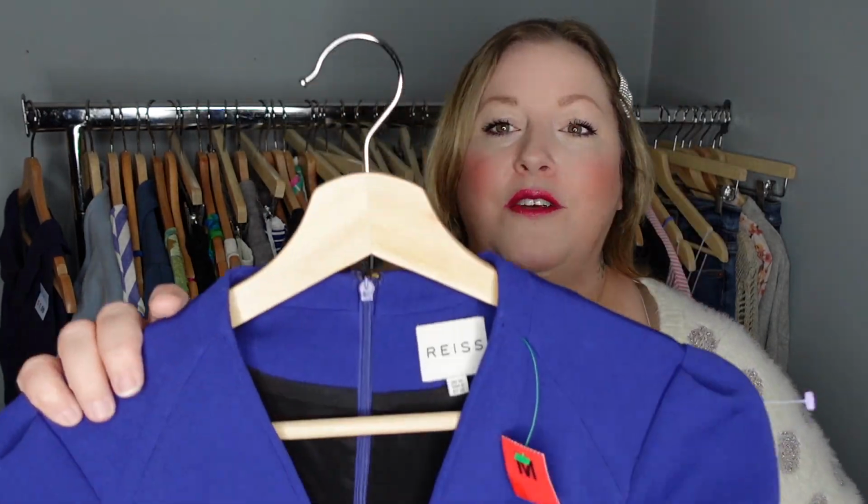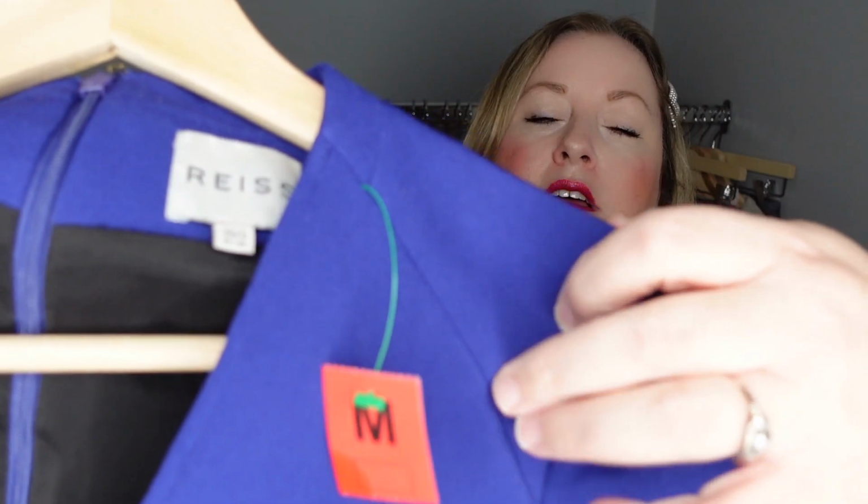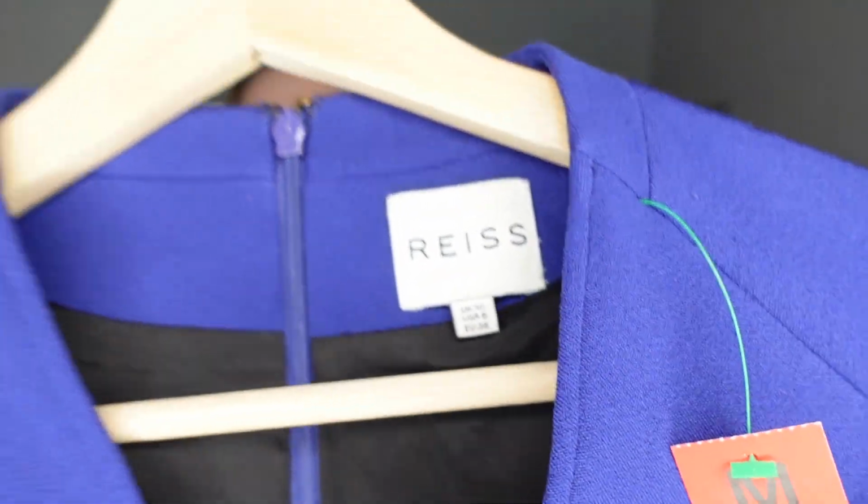A brand I have never found before is Reiss. You people who live in bigger metropolitan areas probably have picked up Reiss before, but I've never found Reiss. So super excited to find this pretty blue dress.